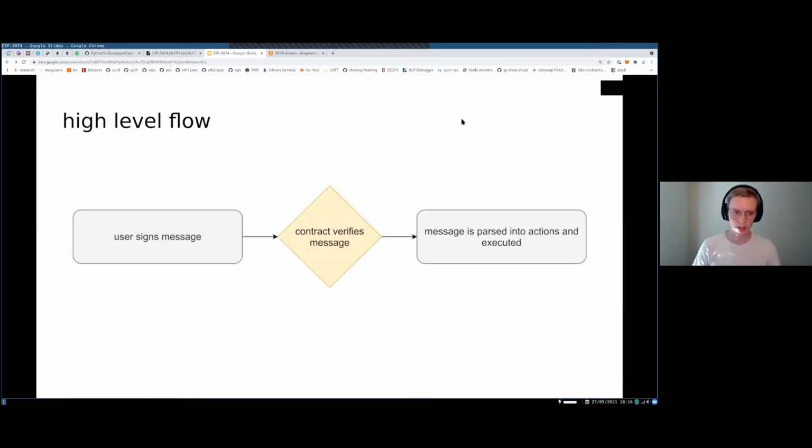And so we can look at this high level flow in a simplistic model first, and then we'll look at a more detailed model of how everything flows together. At a very high level, what happens is a user signs a message, the contract verifies the message, and then the message is parsed into actions and executed. And this is very similar to meta transactions. If you have a good understanding of meta transactions, you can really just replace the part of meta transactions where the EC recover happens with 3074, and you get all the same benefits and can do all the same cool things.